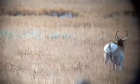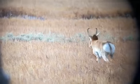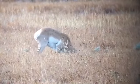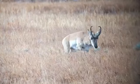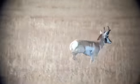Very few land animals migrate as far as pronghorn antelope do on their annual migration each spring up into Grand Teton National Park, and then in the fall back down towards the Green River Valley. And there's lots and lots of conflict and problems that are going to be in the way.